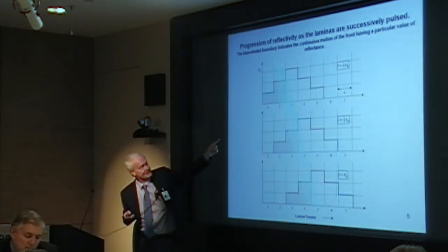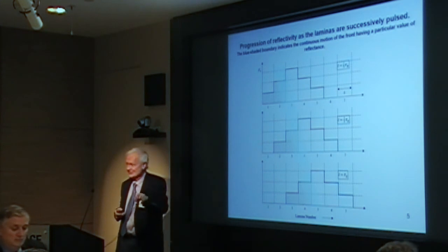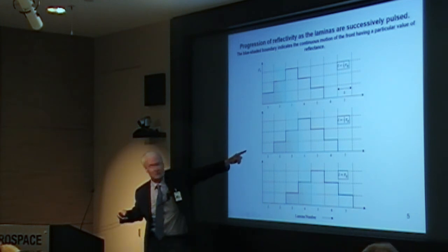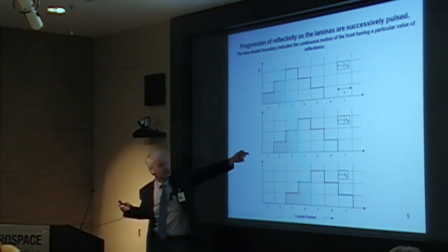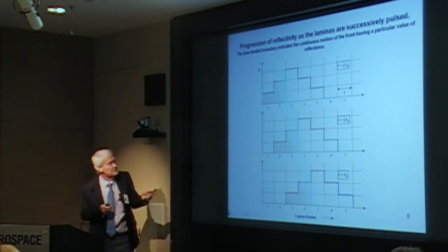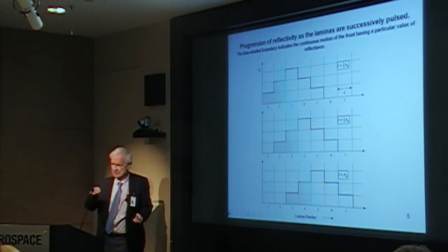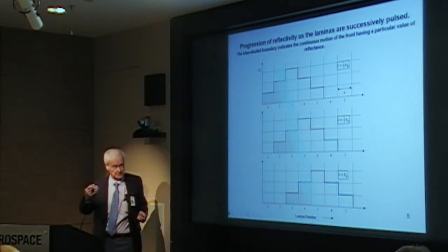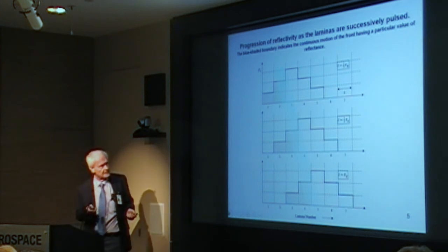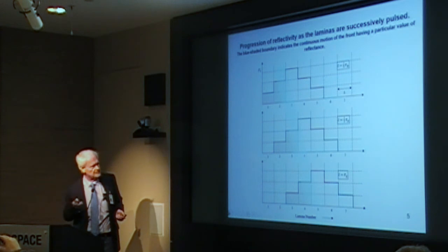You could have a pattern like this, so the layers are numbered, and this assumes that you have a very simple rise time and fall time. The switching occurs in several steps, advancing the front of the reflectivity at a certain level. And in this case, with a very simple model, you get a continuously moving front of reflectivity, because if the transitions were instantaneous, you wouldn't have anything. It's quite true.